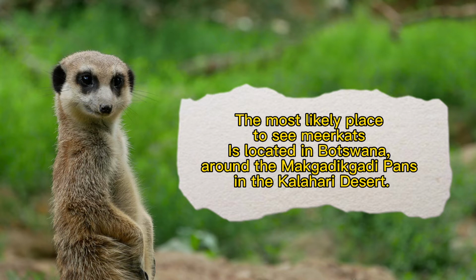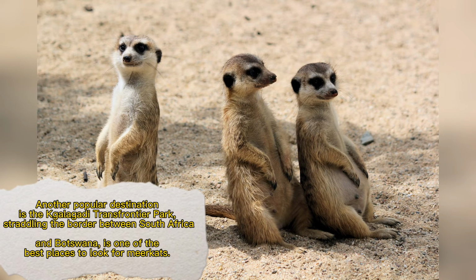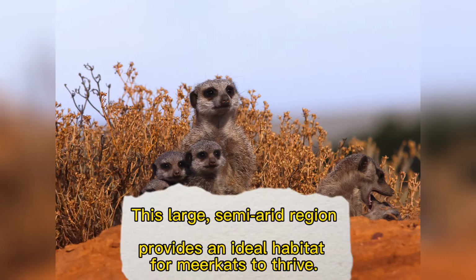Meerkat groups have a highly developed social structure, with individuals playing various important roles in the community. The most likely place to see meerkats is in Botswana, around the Makgadikgadi pans in the Kalahari Desert. This vast complex of salt pans covers around 10,000 square kilometers and is home to numerous meerkat families, known as clans or mobs. Another popular destination is the Kalahari Transfrontier Park. Straddling the border between South Africa and Botswana, it is one of the best places to look for meerkats. This large, semi-arid region provides an ideal habitat for meerkats to thrive.